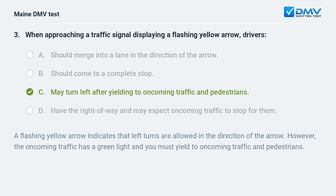C. May turn left after yielding to oncoming traffic and pedestrians. A flashing yellow arrow indicates that left turns are allowed in the direction of the arrow. However, the oncoming traffic has a green light and you must yield to oncoming traffic and pedestrians.